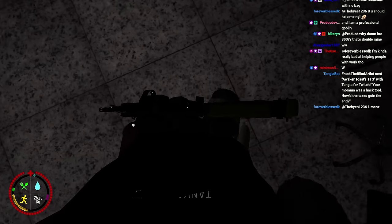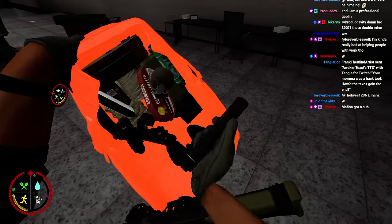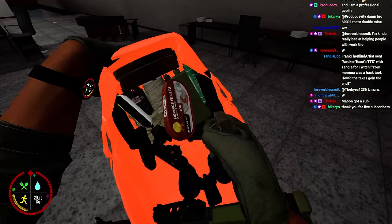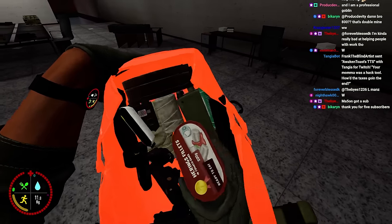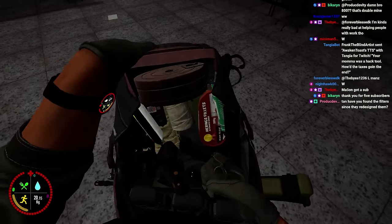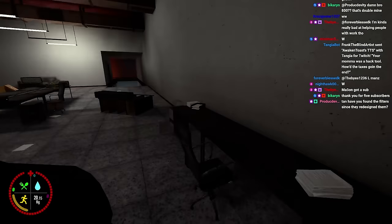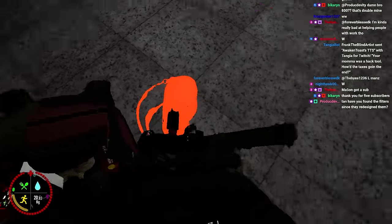Ooh, pistol suppressor. Why don't we just put that on now? Except we can't. Can I stuff this better? Do I care? I'm hungry and probably thirsty. If I don't find food and water soon, I'm gonna be in actually a little bit of trouble.